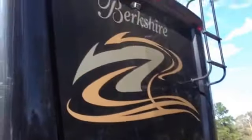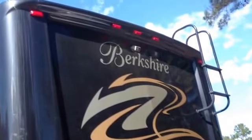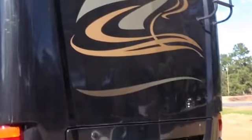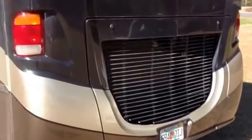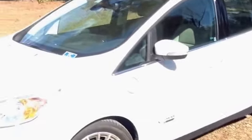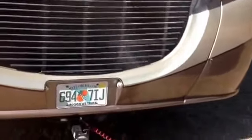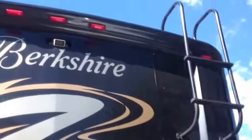Okay. And here's the back of the coach. You'll see the rear backup camera there. Again, graphics that are fully painted. This is a tri-coach, really pretty coach. And I have my car hooked up to the back of it. I got a Ford C-Max Energi plug-in hybrid, pretty cool. And here's the back of our coach here.